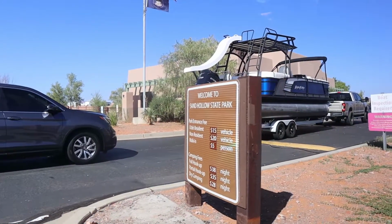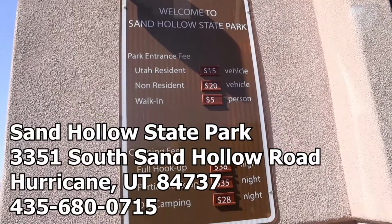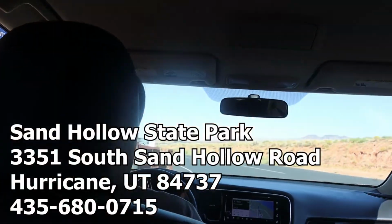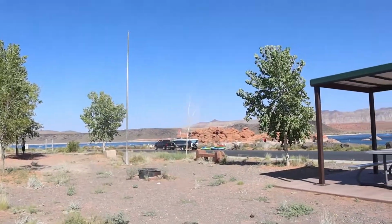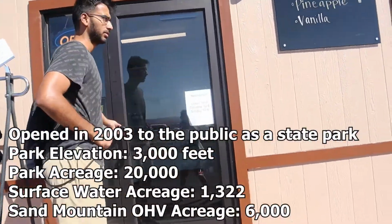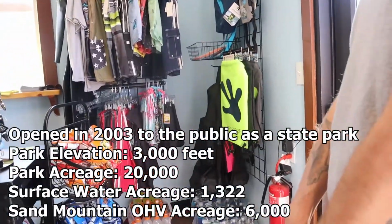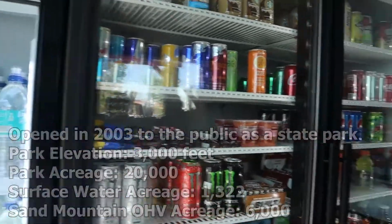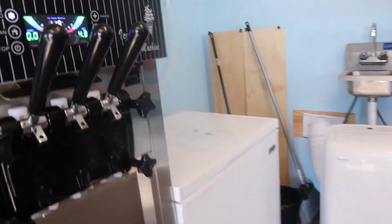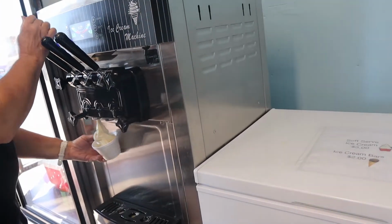One of the most gorgeous state parks, located in southern Utah, in St. George, is Sand Hollow. This park opened to the public in 2003. Visitors have described it as an epic boating and sand dunes ATV experience. If you watch my video, you will have information about Sand Hollow State Park.